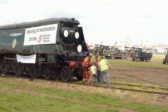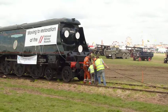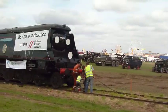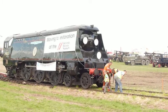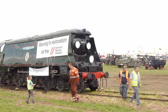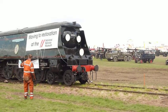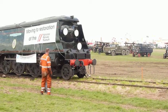Paying out a little bit more cable. So we can just hold it under control between the two winches now. The scammel will wind in, and they'll pay out a little bit at the back. Make sure it doesn't get away.